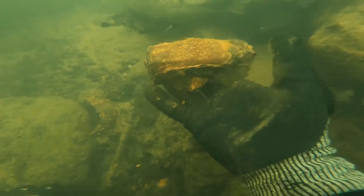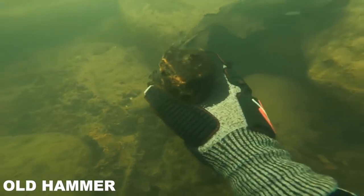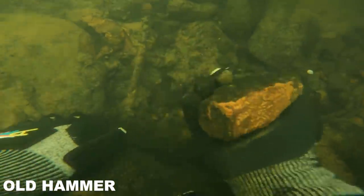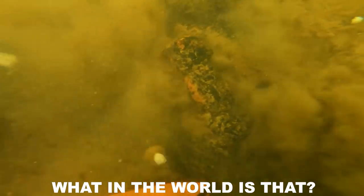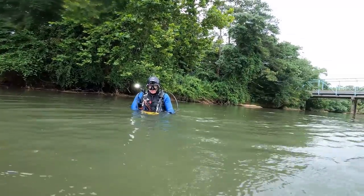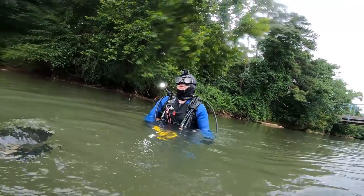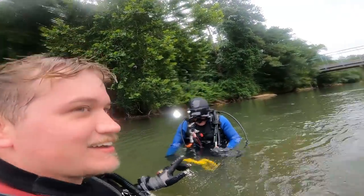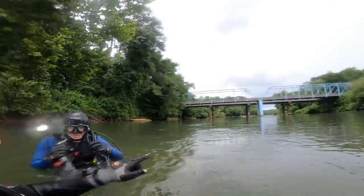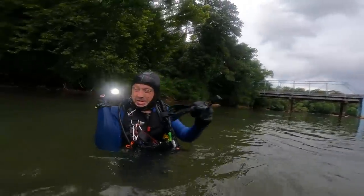Whoa, look at that. You put it all on the camera. What's left of it? What in the world is that? Alright, Jeremy. I need your opinion on something, because you found something that was like this before. Oh yeah, okay. Here's the thing though. It's kind of stuck on a rock over here. It's stuck, huh?